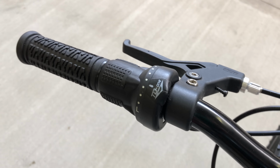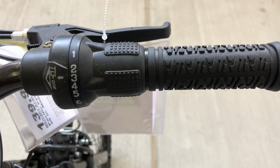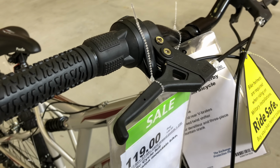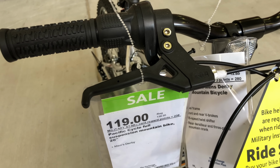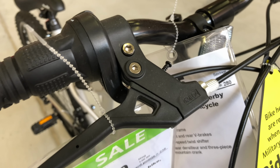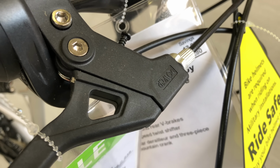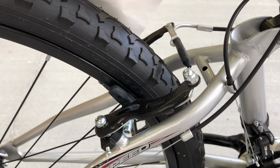The bars and everything on them are very familiar. Cheap rubber grips, twist shifters, these are TD1 twisties. I get flack every now and then for saying cheap looking plastic. People say you can't tell quality by looking. I disagree, especially when it comes to plastics, like on these power brake levers. Functional, but visually not of the highest quality. These work rim brakes, fit to both the front and rear wheels on the Derby.